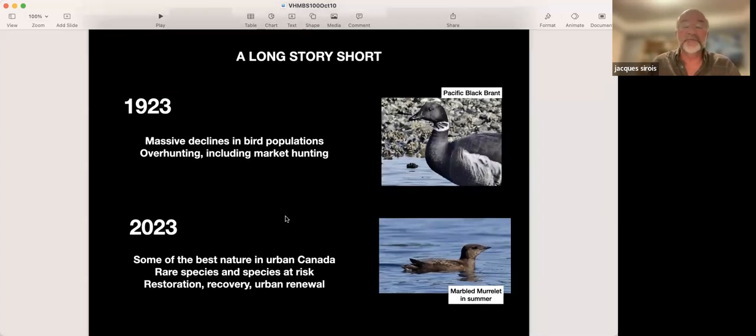In 2023, we have one of the best natural environments in urban Canada. And this historic bird sanctuary finds itself in the middle of it all. It's home to rare species and species at risk, like the marbled murrelet, the golden paintbrush, and the Olympia oysters in the Gorge waterway. I will show you some Olympia oysters shortly. And today, the story is a lot about restoration, recovery, and urban renewal.